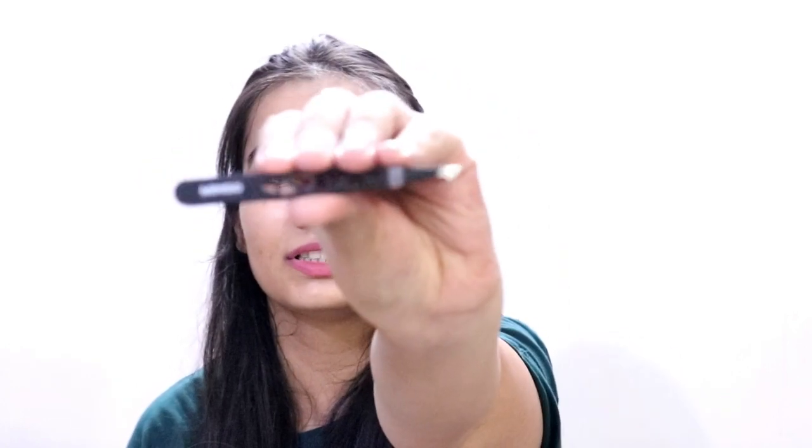This is perfect. Let me show you the plucker that I got earlier. Now this I've already started using, and it comes with this geometrical design and all, but it's very sturdy, matte black again, and yeah, I like it. I really like the grip and everything. And again, this one retails for 150.